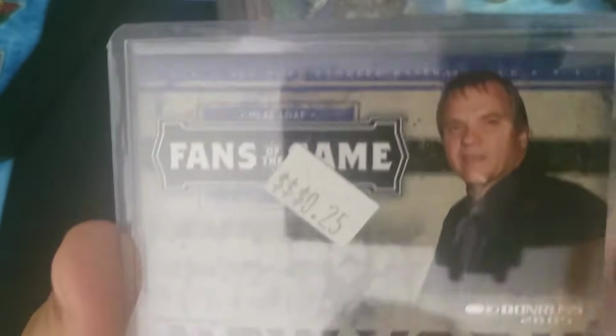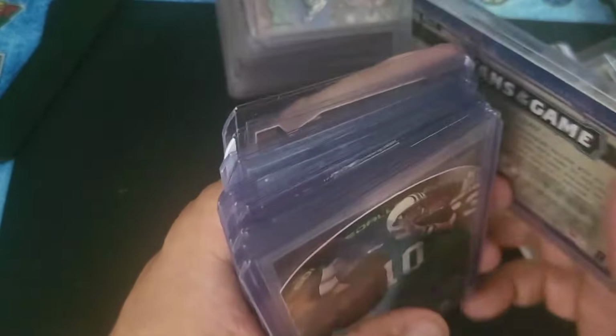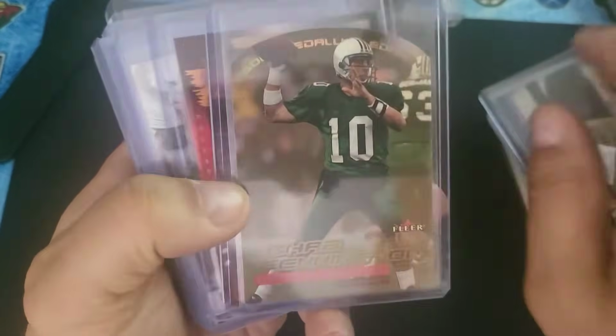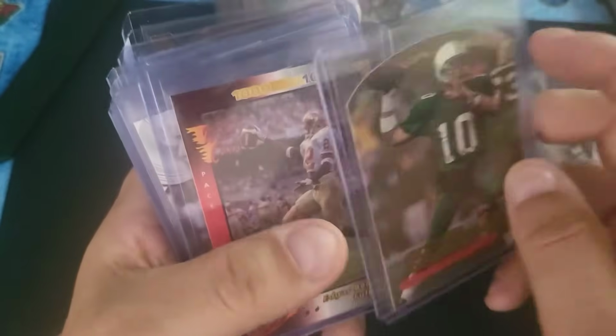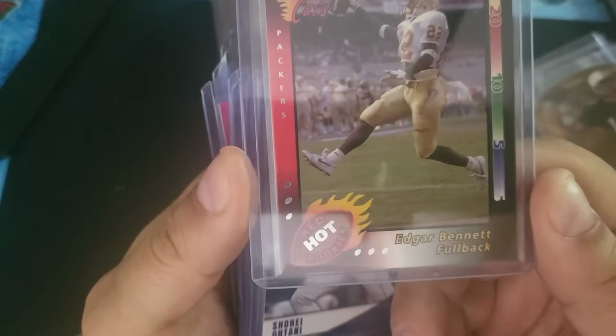Here's another Fans of the Game, Meatloaf. Just passed away recently, I believe. He was a heck of an entertainer. This Chad Pennington rookie gold medallion. I thought some Jets fan might really like that. It's pretty cool. More rare card, an Edgar Bennett.